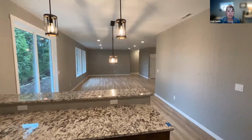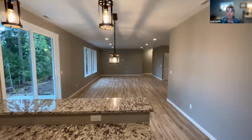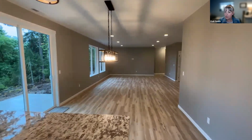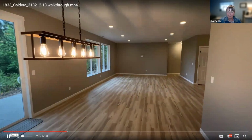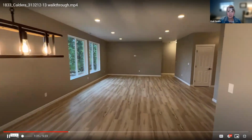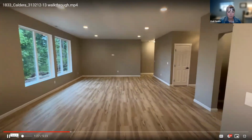I don't know if you noticed the recessed lights or the faux LED recess. Do we call them faux lights or can simulators? We've got the can simulators in the kitchen. That is standard. The ones here in the great room, they added as an option.